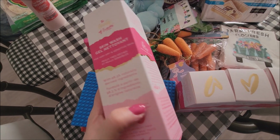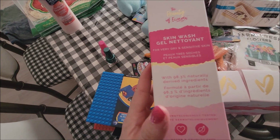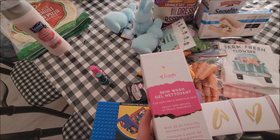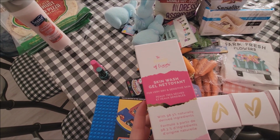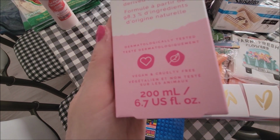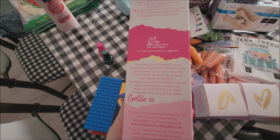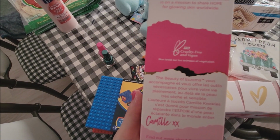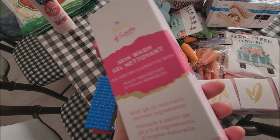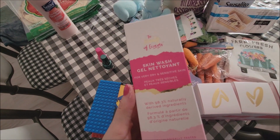Okay, so next up, I have this Beauty of Eczema Skin Wash for very dry and sensitive skin. It is with 98.3% naturally derived ingredients. It's vegan and cruelty-free. There's 200 mils in here. And when I looked this up on the internet, I saw it selling on Instacart for $24. So to pick this up at Dollar Tree for $1.50 here in Canada was a really awesome find.